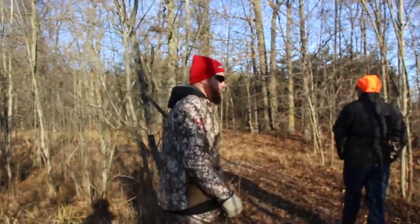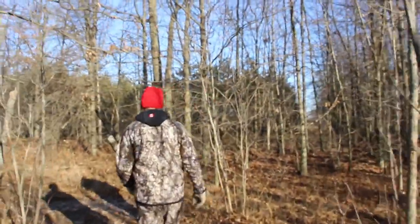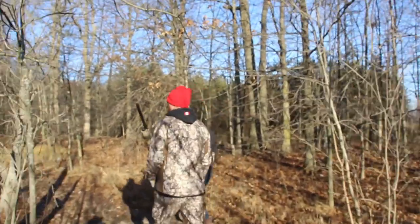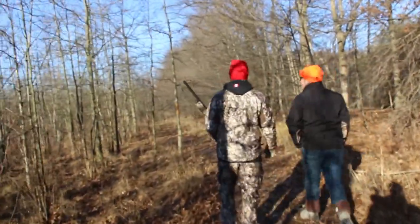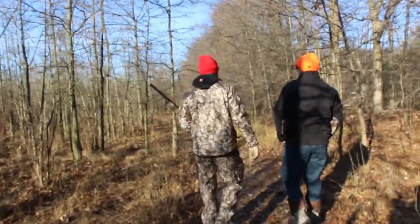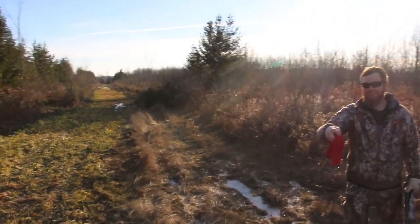It looks like you smell something. I think my deer food plot is actually a rabbit food plot. Yeah? Because there's rabbits in it all the time. Get in that hat, man. I can't see. No, it's not.